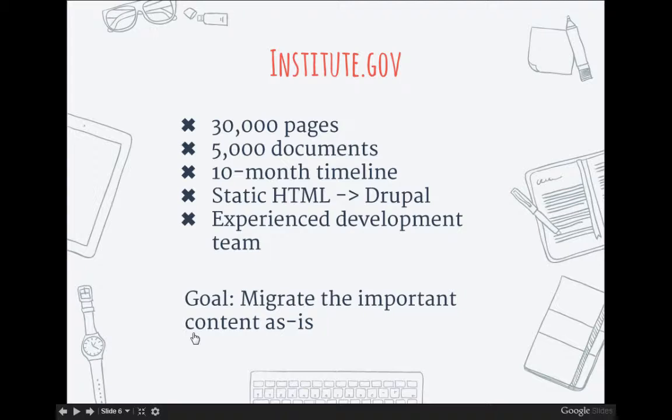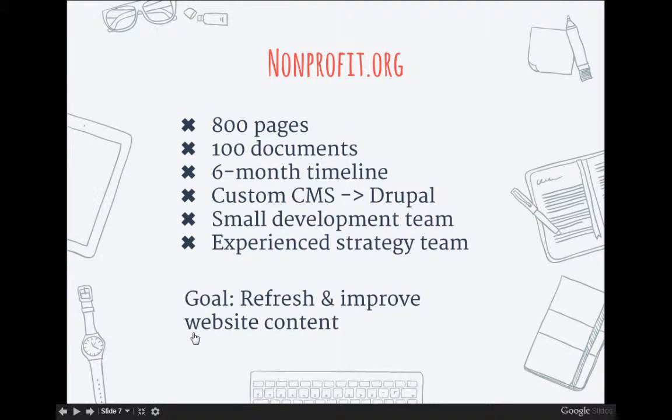And we're saying for institute.gov, for a large government site like this, you would hope you have a much more experienced development team. Because if you try to move 30,000 pages by hand, you're going to have a very unfortunate time. So the main goal with a large site like this that has a lot of policy documentation would just be to migrate the important content as is and move on with your life. There's not a lot of restructuring to do there.